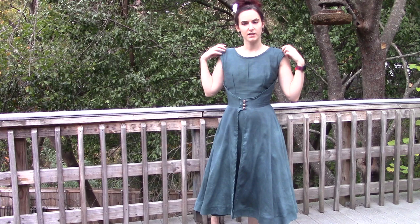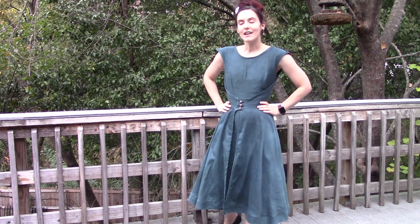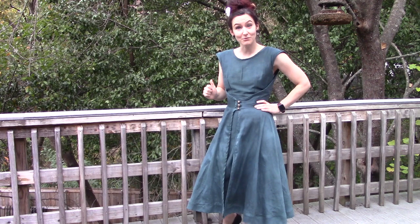Could I improve? Yes, absolutely. I think the breast dart needs to get a little bit more cinched in, maybe fiddle around with the shoulders a little bit, but overall, I am super happy. Do I want to make this pattern again? Absolutely. Do I want to speed run this pattern again? Not anytime soon.